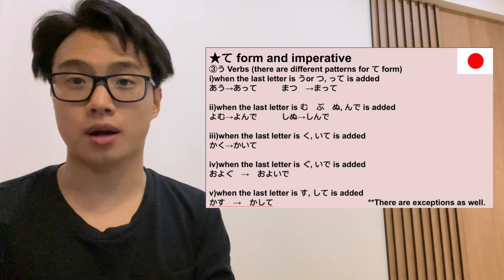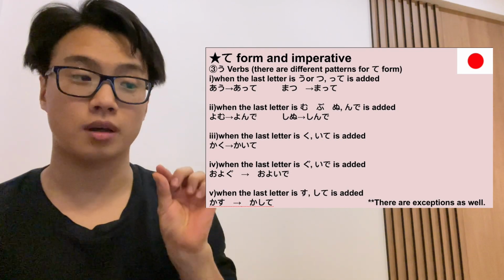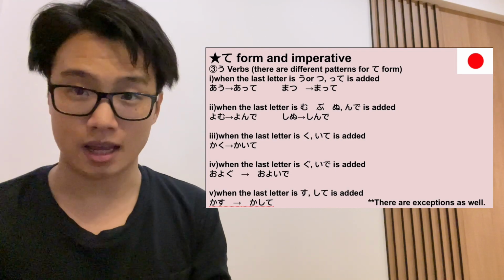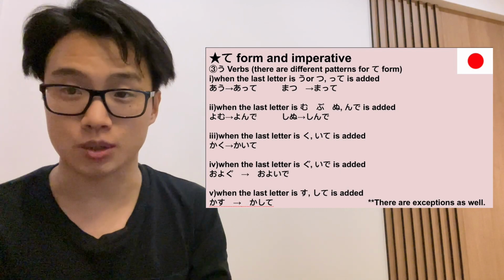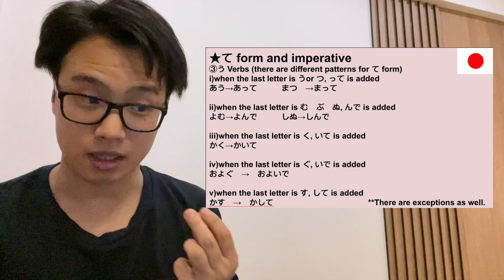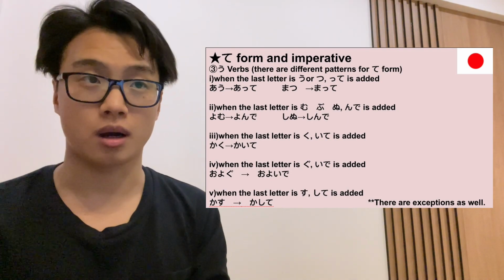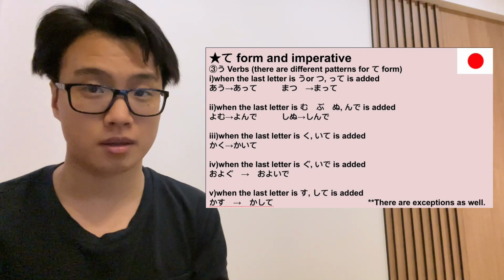泳ぐ means to swim. When we look at the last letter, it's gu. That's why we have to add ide. 泳いで, swim in the pool or swim in the sea or something. And when the last letter is su, we have to add shite. 貸す, to borrow, 貸して, borrow.